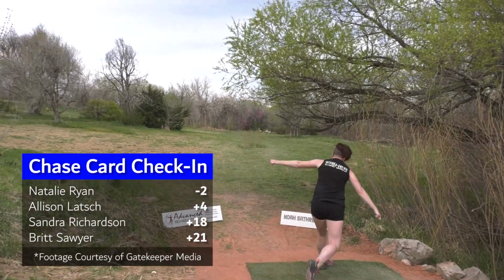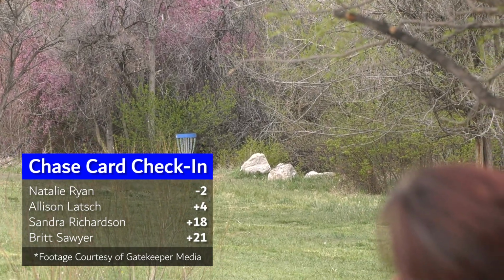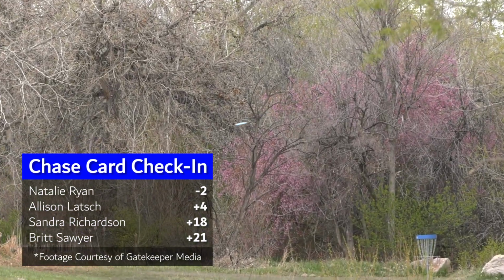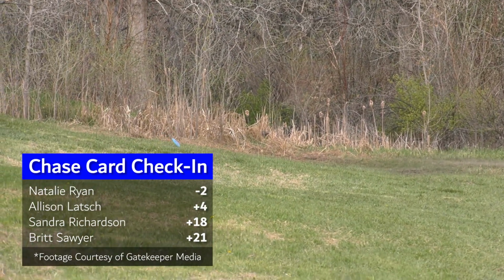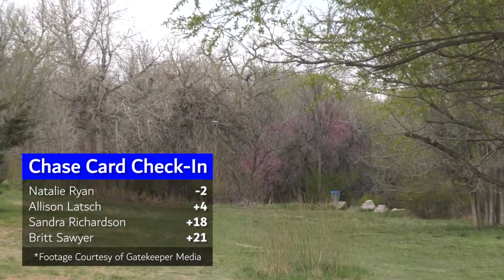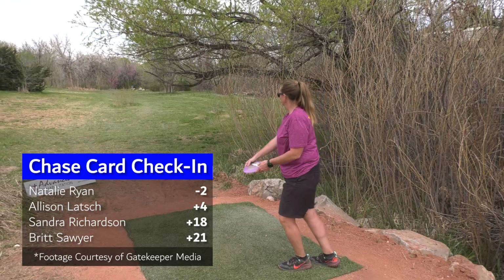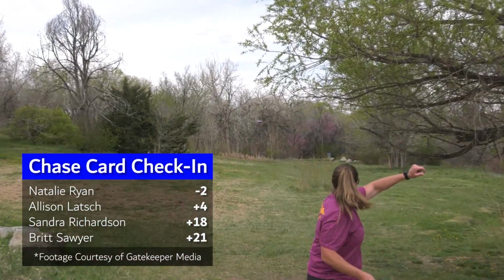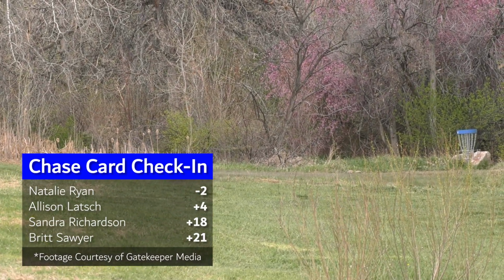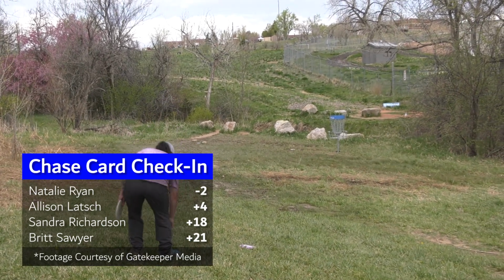We're going to check in with our chase card, who, as we mentioned earlier, are making a push. This is Britt Sawyer going to throw first, followed by Allison Latch, as we saw in our round 1 coverage. Here's Natalie Ryan, currently sitting at 2 under par for the tournament, really making a push at the lead, and throws a great tee shot here on 17 to give her a birdie look. And now Sandra Richardson, who is rounding out this chase card, with a nice shot as well. Some great rounds here from our chase card as we see some bids for birdie.